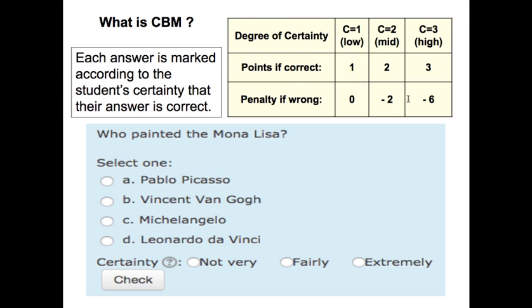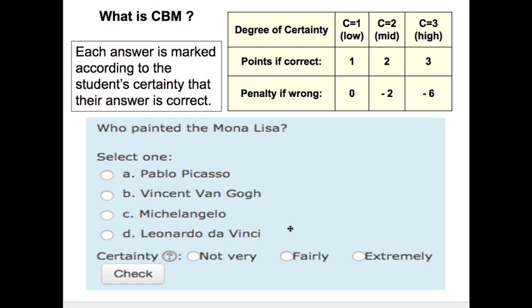If you get it wrong and you say you're extremely confident, that is a student that's trying to think that they can beat the system somehow, or it's someone that actually does have a really strong misconception or a delusion about this particular subject. So that's one thing that's important about CBMs, that a lot of times it'll show students what they have misconceptions about. They were extremely certain. How could you have been extremely certain and not gotten it right? So you take a -6 if you answer the question, you say I'm extremely certain, but you actually get it wrong.